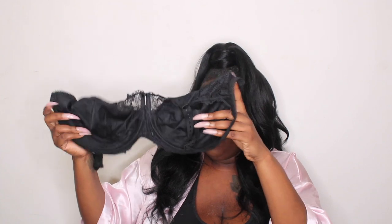And I didn't want any padding because I find like the padding just makes it bigger. It just takes away from what I'm trying to do. It's just a lot. So none of these bras that I'm gonna show have padding. If you do like padding, then I don't know what to tell you sis because none of these have. Okay, so here is the first bra.